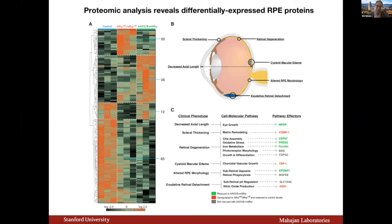One of the things we really like to do in our lab and research is identify proteins that may indicate pathways, molecular pathways of why we're getting certain kinds of eye disease. MFRP is expressed in the RPE, and what we're showing here is a number of the proteins that change over time. There's a heat map on the left, and in the green panel, you can see proteins that stay the same. In this column, these are the control mice. In the mutant mice, we can see a group of proteins that increase, and after gene therapy, this increased expression of proteins is restored to normal.